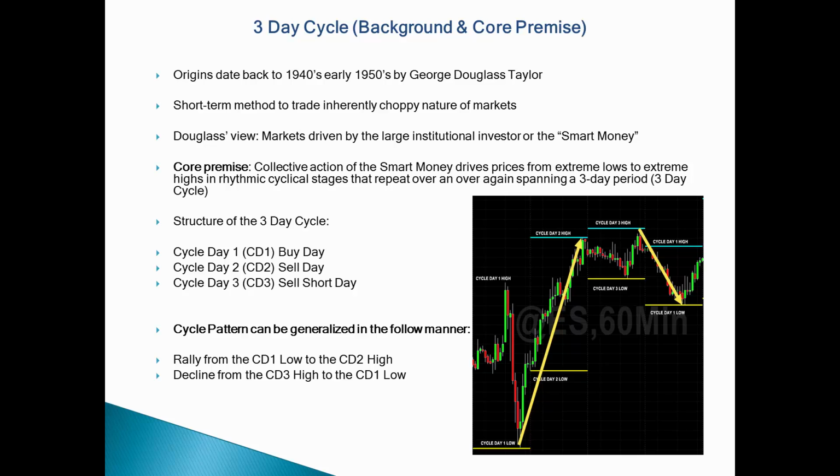So the structure of the 3-day cycle simply goes from what's referred to as a buy day, to a sell day, to a sell short day. Now, that's a little bit of a misnomer, the way those are labeled, originally labels, and we'll go over the characteristics of each shortly. But simply, I label them cycle day 1, 2, and 3 for easy reference. Now, in the chart to the right there, this kind of generalizes the pattern here. What it simply does is we're looking to establish a low on cycle day 1. That's the starting number 1.